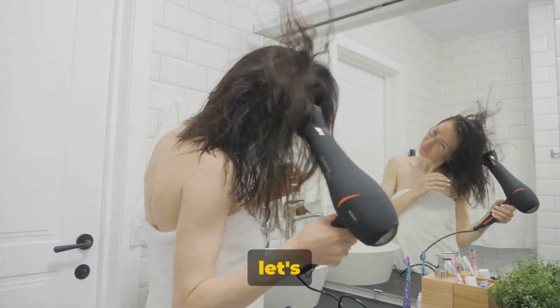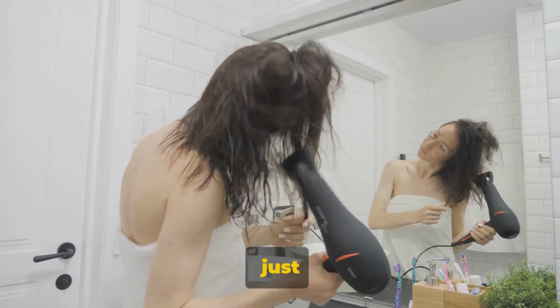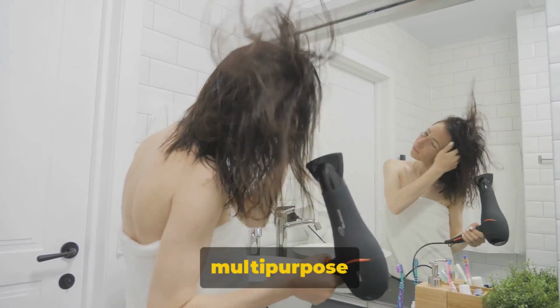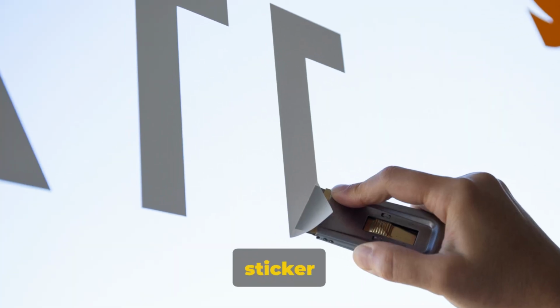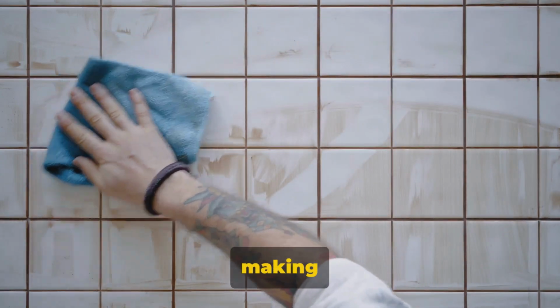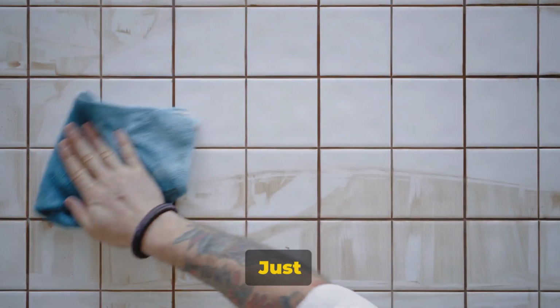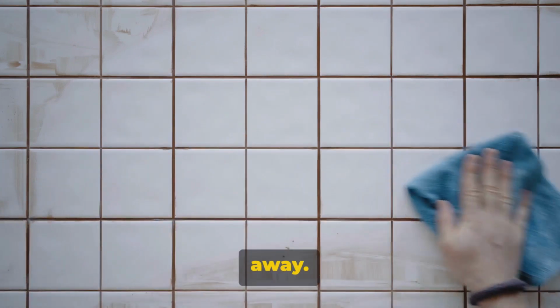Last but not least, let's explore the unexpected uses of a hairdryer. This everyday item is not just for taming your tresses, it's a multi-purpose tool with some surprising applications. Ever had a pesky sticker that just won't budge? A hairdryer's heat can help loosen the adhesive, making it easy to peel off. Just direct warm air towards the sticker for about 30 seconds, then gently lift it away.